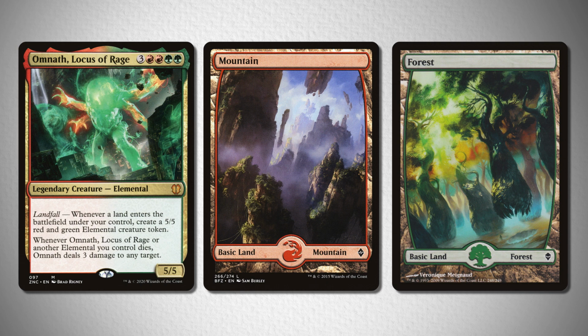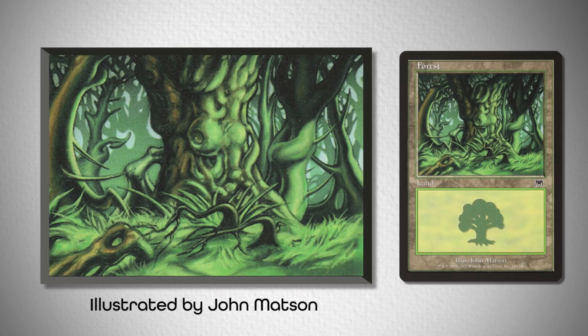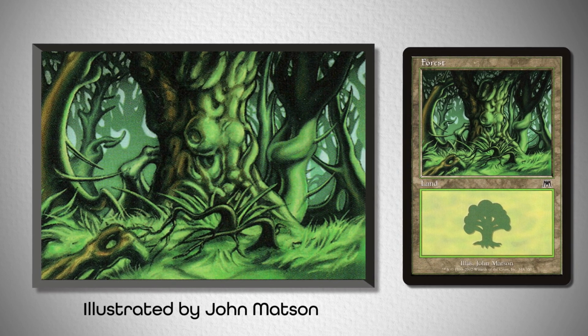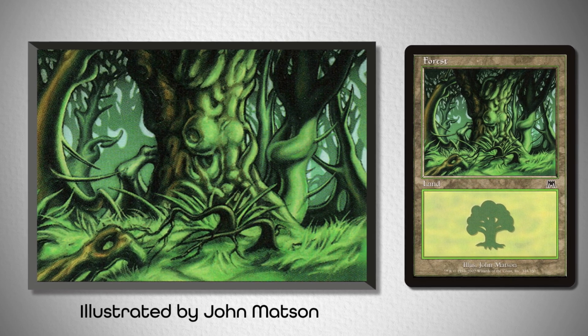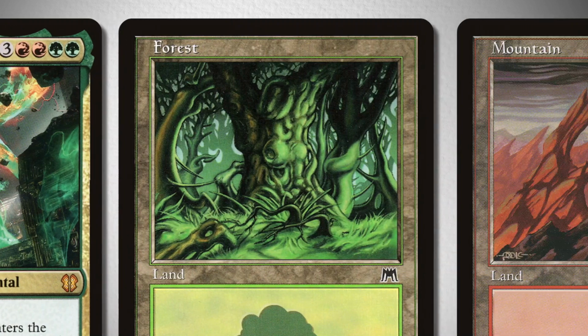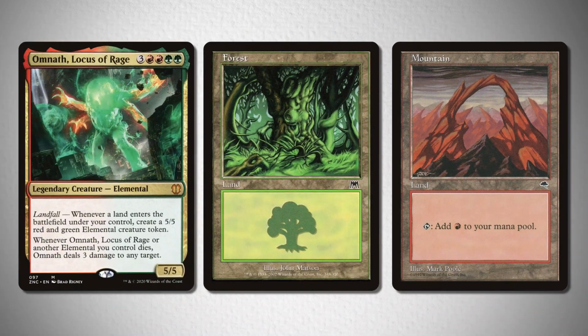But if you wanted to go for a more classic approach, I couldn't help but try to match the colors as best as I could. So I went with this forest from Onslaught, illustrated by John Matson, to match the general shape and coloring of Omnath's body, and this mountain from Tempest, illustrated by Mark Poole, to match the coloring and sharpness of Omnath's hands. I feel like it matches well.